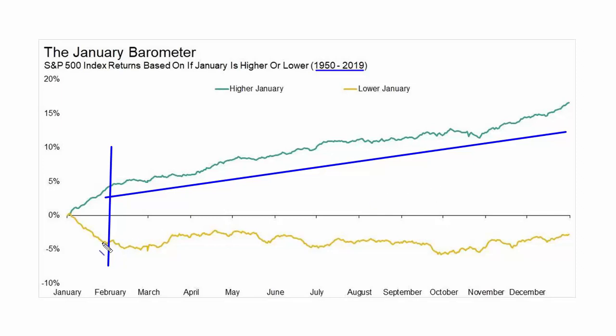But when we have a down January, as you can see with the mustard color line, the market tends to be somewhat flat. It goes up a little bit, goes down a little bit. At the end of the year, it's a little bit higher than it was at the end of January. But for the most part, a negative January tends to be followed by a flat year that just kind of rolls up and down in negative territory. That's, of course, on average. There's going to be some outlier years that go up a lot more or down a lot more, but that is the average. So that's a very distinct difference between these two.